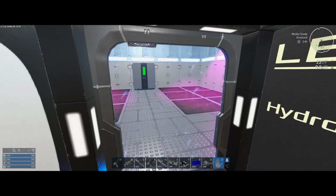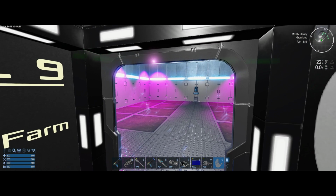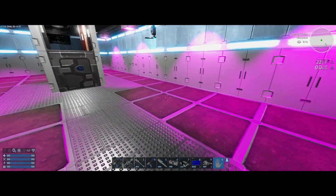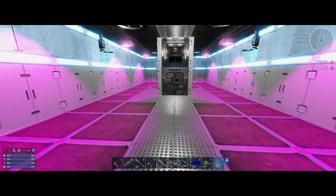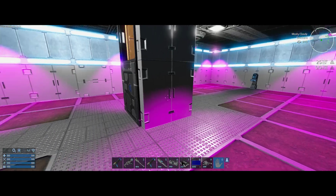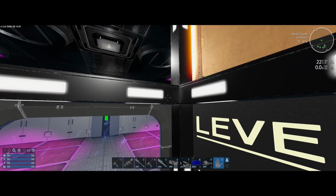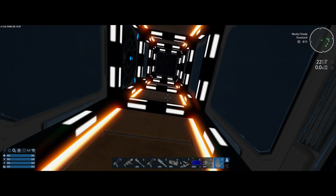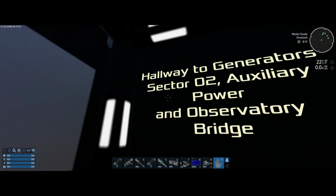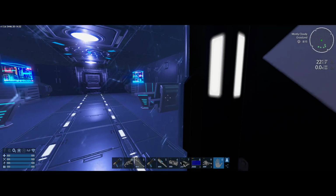We got to get in the farming section here. I'll go back to nightlight here again. All right, so we got some grow plots around the area here. Interesting way that it's been done. It works. It fits all in the room here. And let's go up to the next floor. Okay, looks like we're going up a ways to the top actually. Hallway to generator, sector O2, auxiliary power, and observatory bridge.